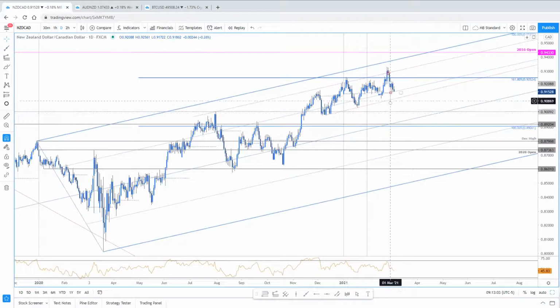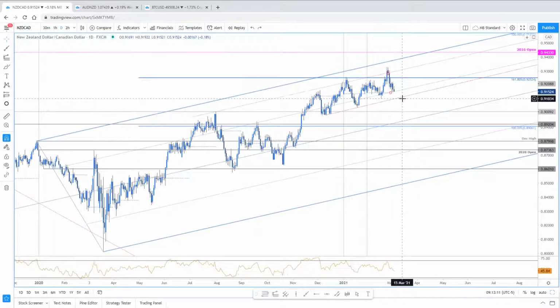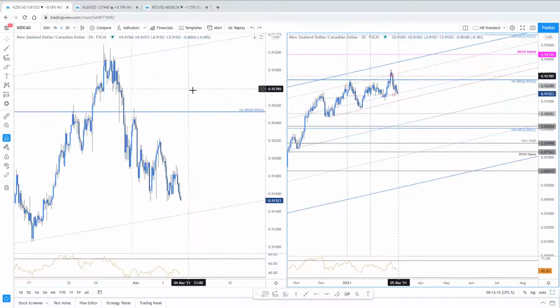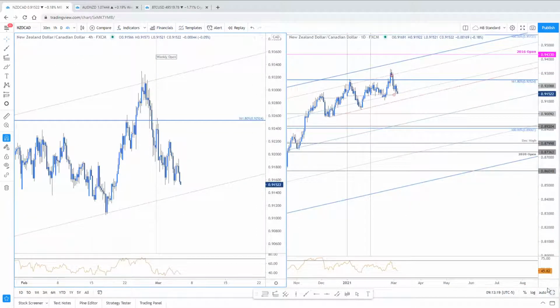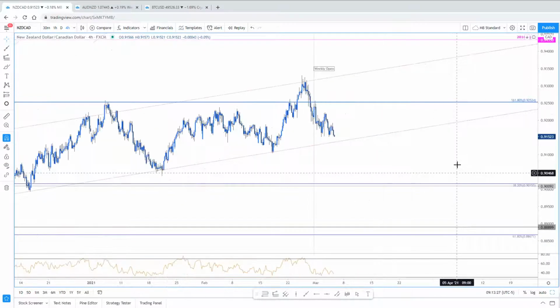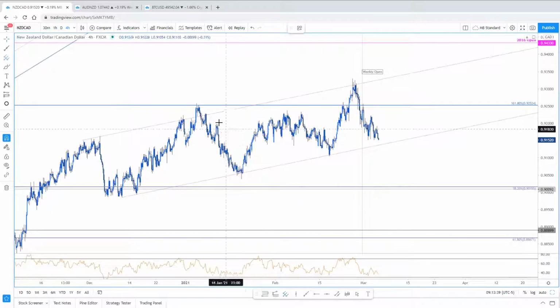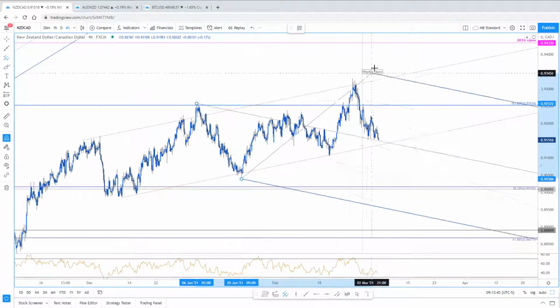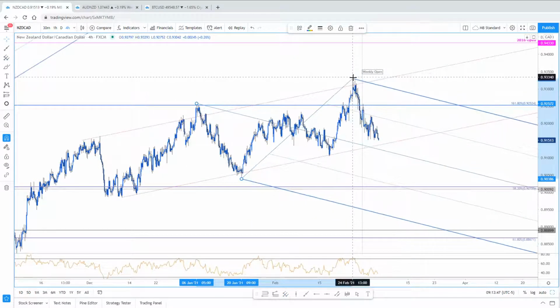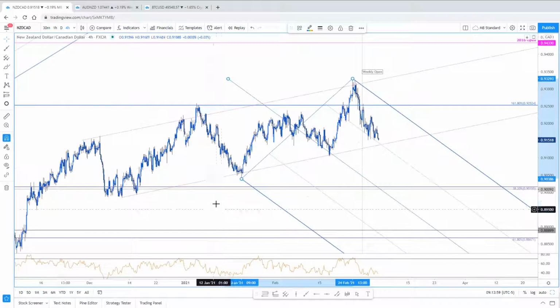Like this. Is that a parallel? It's almost a whole complete parallel. Close. Too early, but I just want to see what this looks like. And we got to adjust that retracement. Hold on one sec.